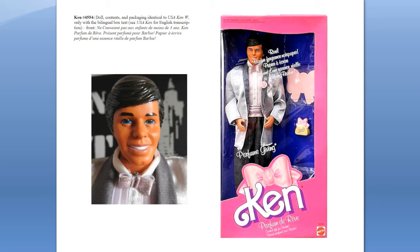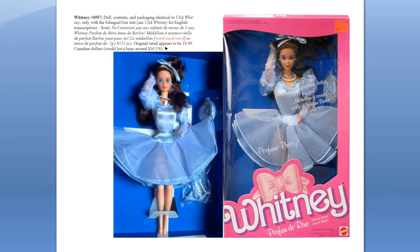And we have Ken here. So perfume giving Ken, Parfum de Rêve Ken. I guess he's just Perfume Dream Ken in French, in Canadian French, in Canuckian French. Oh, okay, so it says underneath Ken, it says Présent parfumé pour Barbie. And then his notepad is scented, the paper is scented, which I think I forgot to say in the other video. So here's Whitney, Parfum de Rêve Whitney.